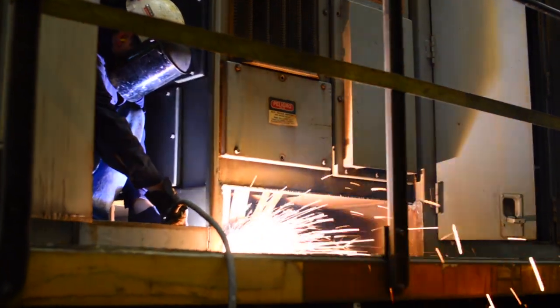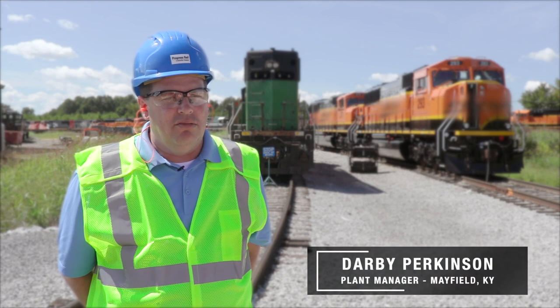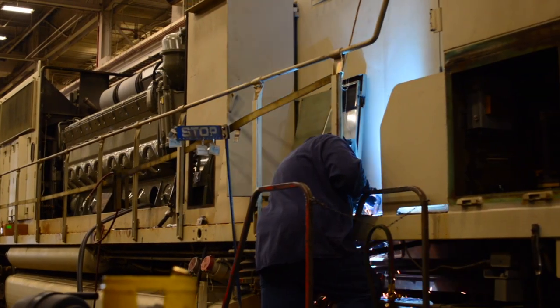It's an incredibly sustainable process. We're not filling landfills or wasting any of the product coming in. We're just requalifying them, making them like new again.